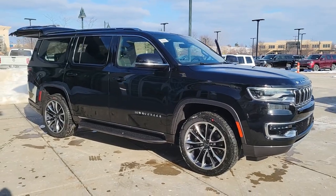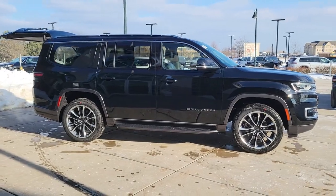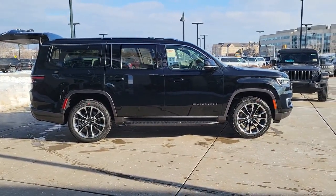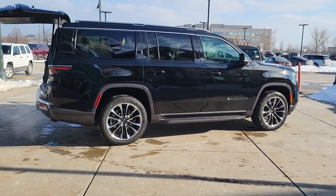Get into the 2022 Jeep Wagoneer. Now is the perfect time to start a fresh new chapter in your traveling life. Take a closer look at this vehicle. Its design and features represent an outstanding value.